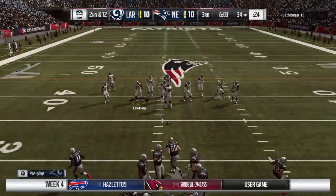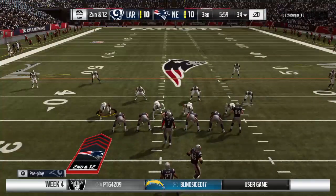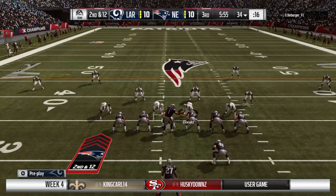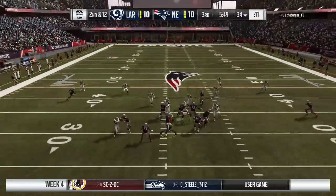Here we go. Four down, four down. Gun, gun. You got set? 180. Gun. 180.